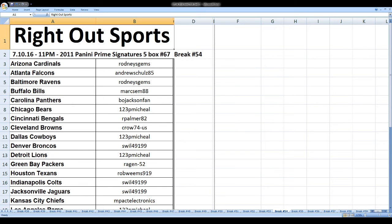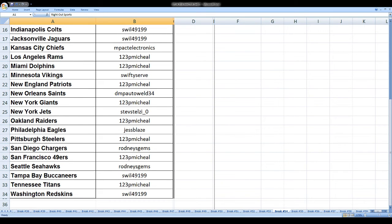Rodney's Gem, Schultz with the Falcons looking for old Julio. Marcem, Bo Jackson fan looking for a Cam rookie. R. Palmer going for a Beaker, a.k.a. Andy Dalton, or an A.J. Green. Rob Weems, Swill, Impact Electronics. There's also the Bills starting QB's rookie year. I think he is a Raven in his rookie year. Steve Stelzy, 123P, Rodney's Gem, Swill, P. Michael, and Swill.